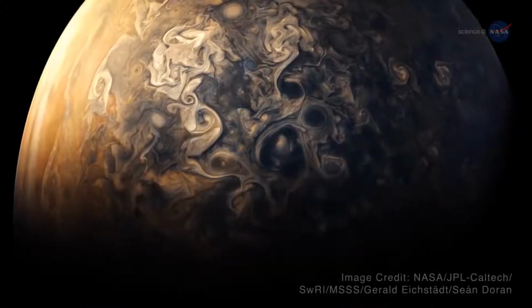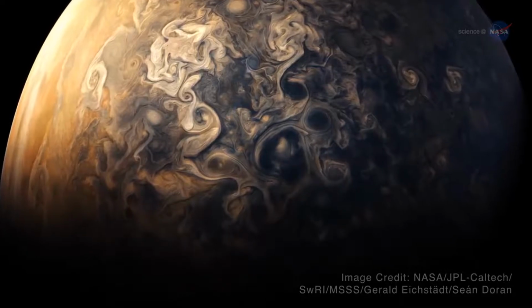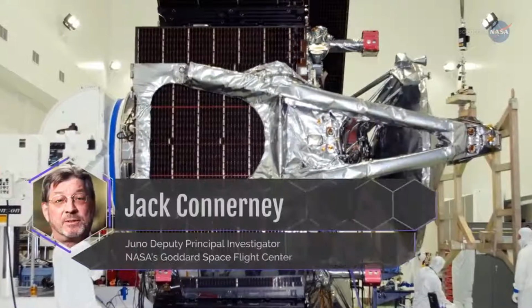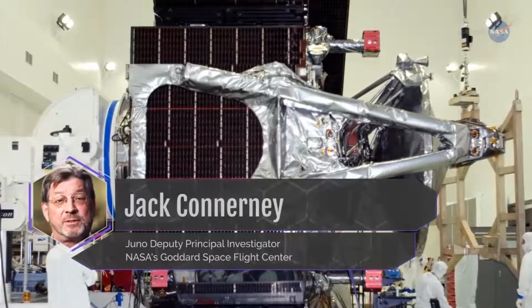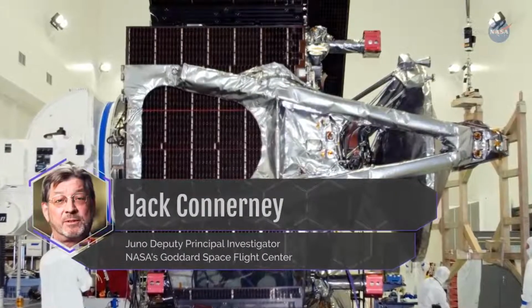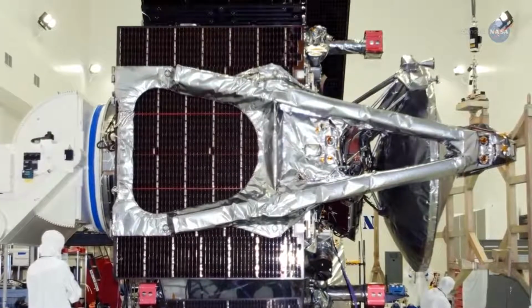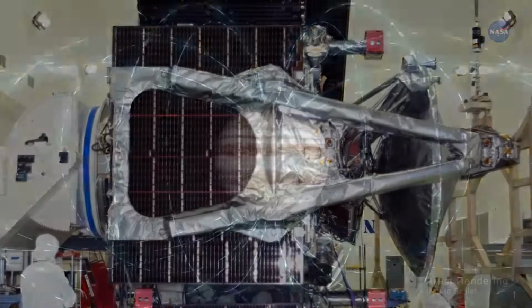Astronomers have long known that Jupiter has the most intense planetary magnetic field in the solar system. But according to Jack Kernerney, Juno Deputy Principal Investigator at NASA's Goddard Space Flight Center, Juno's magnetometers indicate that Jupiter's magnetic field is even stronger than we thought.